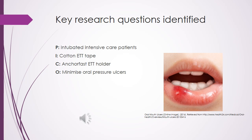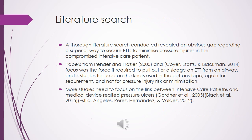So the key research questions that I've identified are: intubated intensive care patients, cotton ETT tape, Anchorfast ETT holder, and the outcome is that I would like to minimise or eliminate oral pressure ulcers caused by these mechanical devices. A thorough literature search was conducted and revealed an obvious gap regarding a superior way to secure endotracheal tubes to minimise pressure injuries in the compromised intensive care patient.